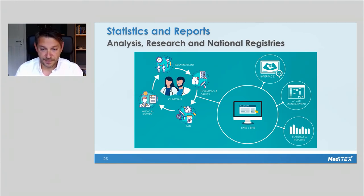Statistics and reports. All data entered into an EMR should be queryable, so should be available to be queried within the EMR to allow the clinic to truly analyze their own data as part of the quality management focus of continual improvement. There are a number of ways we do it within EMR systems.